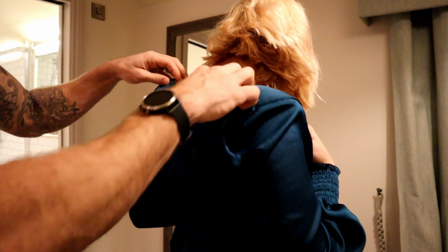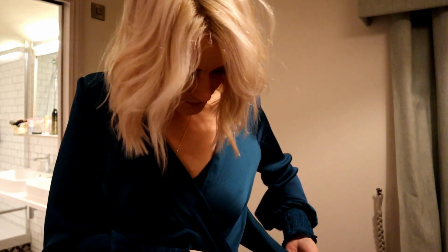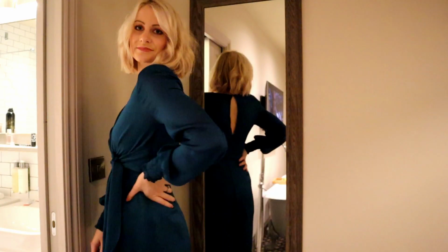I'm wearing my River Island jumpsuit, which you may have seen a couple of times. I'm obsessed with it. It was in the sale at £25 and I just feel amazing in it, and it's such a lovely colour and really, really flattering as well.